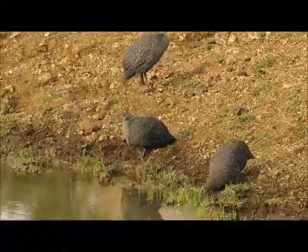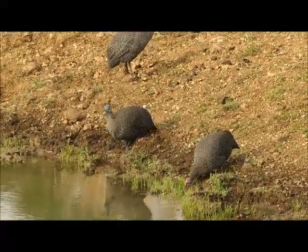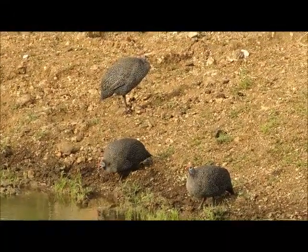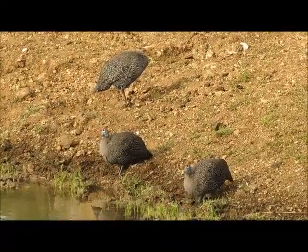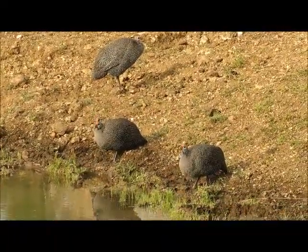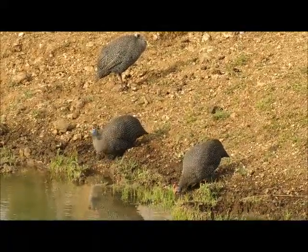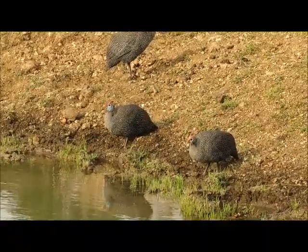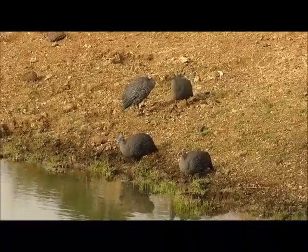Okay, another very easily recognisable bird here. This one is a helmeted guinea fowl. There's 2 species of guinea fowl in southern Africa, the helmeted and the crested, but we just get the helmeted here. And it gets its name and is very easily identified by that bony casque or helmet on the head. And also the spotted feathers. I'm sure any of you who have been to Askari may well have picked up a spotted feather off the ground.